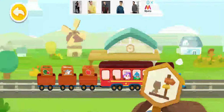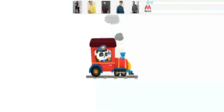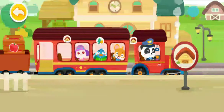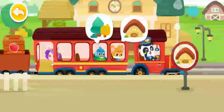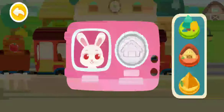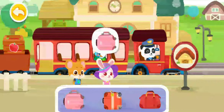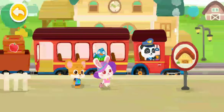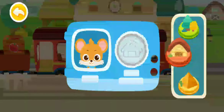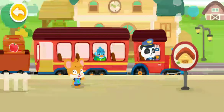We have arrived at the passenger station. Let's help the passengers get on the train. We have arrived at the passenger station. Let's help the passengers get off the train. Hi. Stamp the train ticket. Here is my suitcase. Bye, Baby Bus, little train. Stamp the train ticket. Here is my suitcase. Bye, Baby Bus, little train.